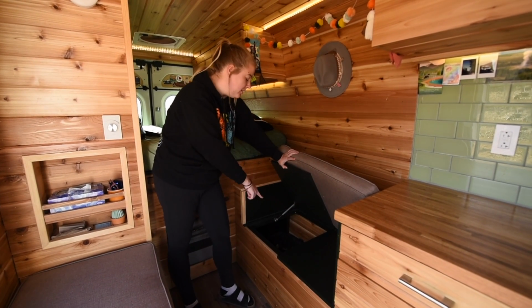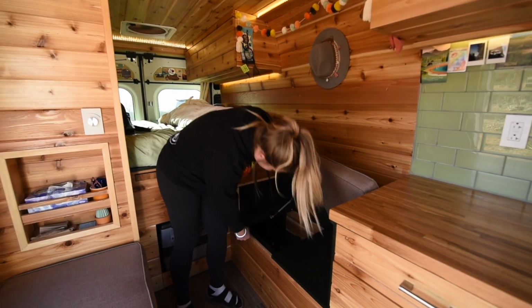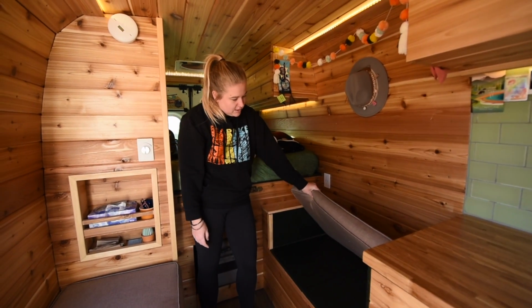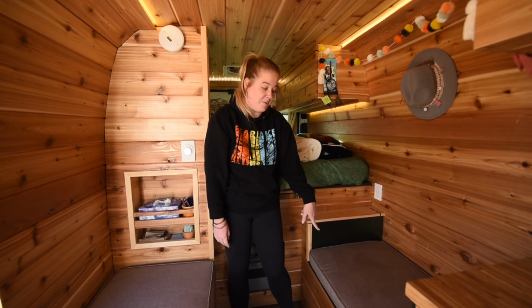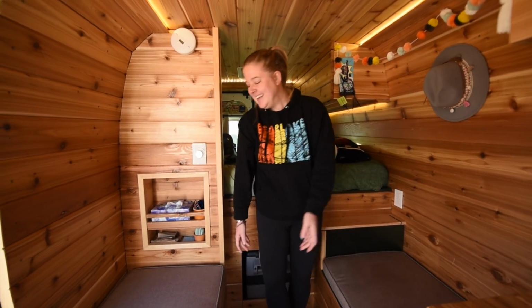The cool thing about this one is it actually goes into my garage space. So if I were to ever take up a hobby like skiing, I could put skis in it. These cushions, they added that extra little height that's needed, and it's way more comfier than sitting on wood. The covers are removable to wash. Definitely need to do that every once in a while.